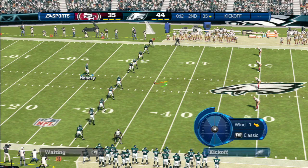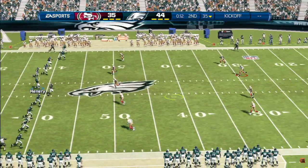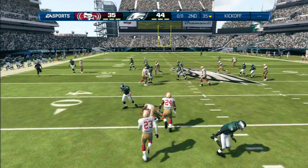The 49ers in kickoff return formation. Now the smart play here is just to squib this one and avoid the big return. He's brought down.